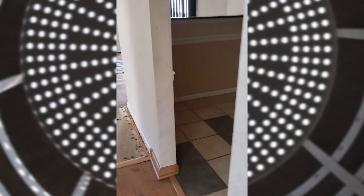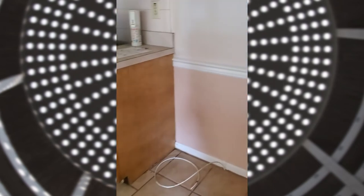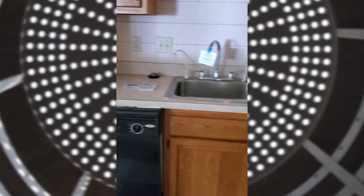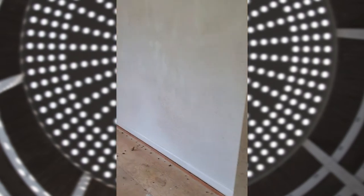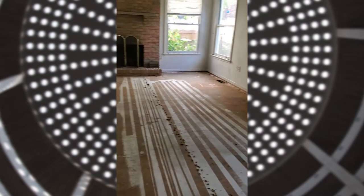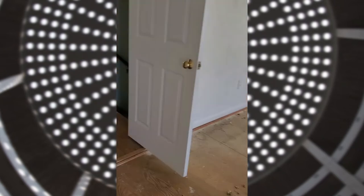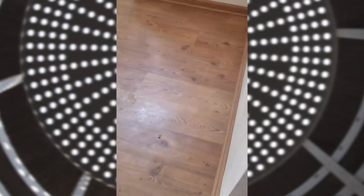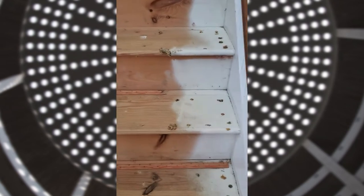And then kitchen. The floors feel funny to me. Okay, and then I'm guessing this is the dining room, living room. Do I go up or do I go down? Let me go up. There's no lights in the basement. There's no lights in here at all, so you have to get a flashlight, I think.